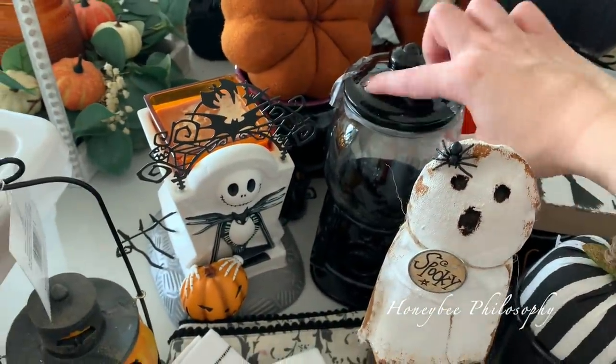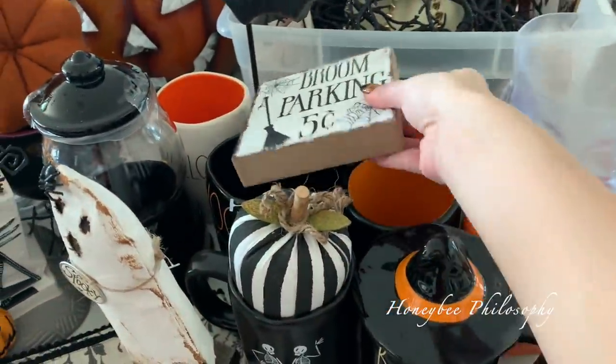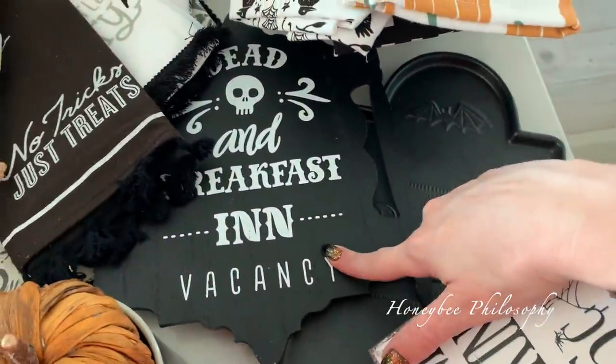I showed you guys that Honeybee found these at the dollar spot, the jars, the gumball machine jars. And then I have this little sign from, I think this was from Ivy and Sage. Yeah. And then this is from Target. And then also this is from Target.